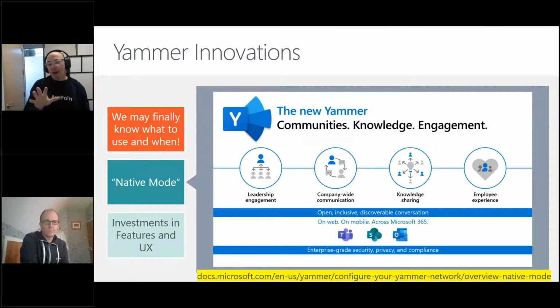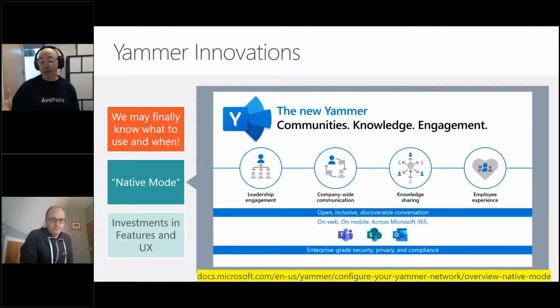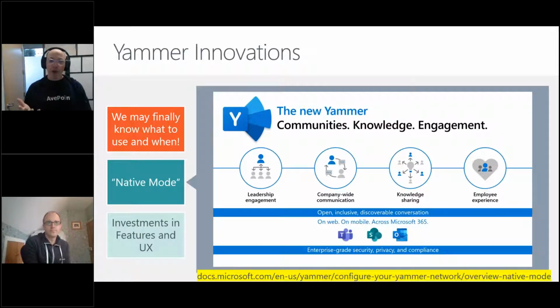But until recently, Yammer stuck out on the side, and it was an outlier in this regard. There were different controls, or in some cases lacking controls, to do some of these things. Through some changes, both in architecture, specifically moving the Yammer architecture onto the Office 365 substrate, and a little bit in philosophy, Microsoft has come up with a new mode to run Yammer in, which is called native mode. It's really a game changer for many organizations, because it allows you to fold Yammer into your existing Office 365 governance strategy, in terms of lifecycle, in terms of provisioning workspaces, and so forth.